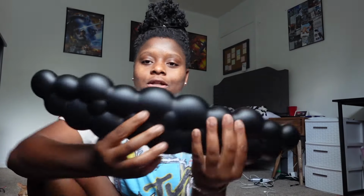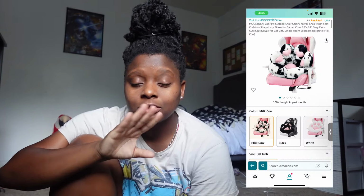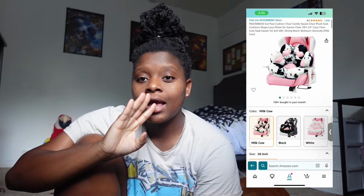So this is for the keyboard as well. The keyboard will sit right here, and this is where my wrist will sit. So instead of my wrist being on the desk while I'm typing, it can rest on this, and my wrist won't hurt. That's what it's for. And then the other thing I did get was a seat cushion, seat pillow thingamajig, and I really liked it.